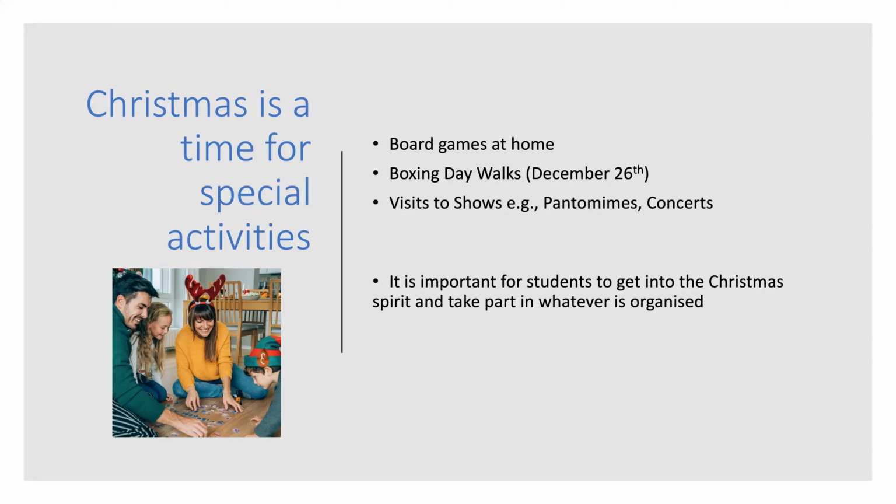Very important that you get into the Christmas spirit and take part in whatever is organized. It's quite different from exeats where you're only there for a short time and you're just basically recovering and resting. Over the Christmas period, there's going to be lots of things going on, and it really isn't good enough just to keep yourself in your room, but I'll come on and say a bit more about that later.